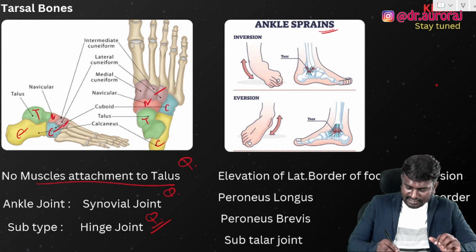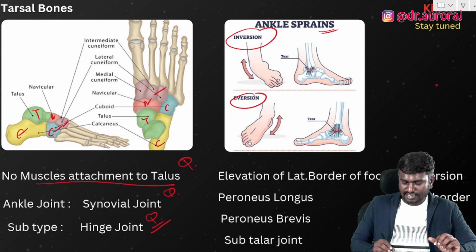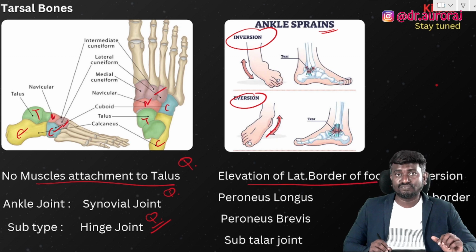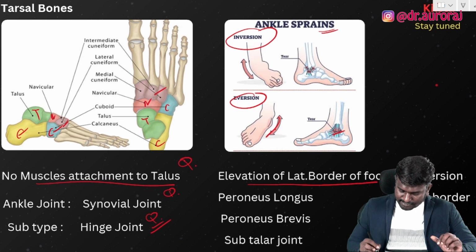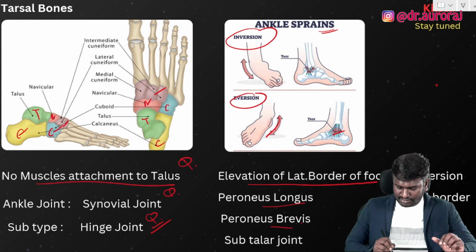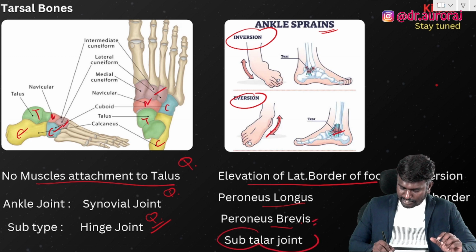Now, let's study eversion and inversion. Eversion, here, it is due to elevation of the lateral border of the foot. Lateral border of the foot. It could lead to a tear where? To these muscles, which are going to be peroneus longus and peroneus brevis. Remember, peroneus longus and peroneus brevis. It is a what? Subtalar joint.